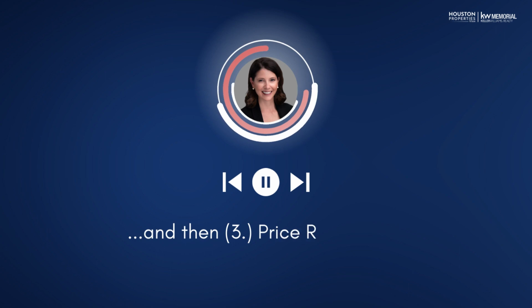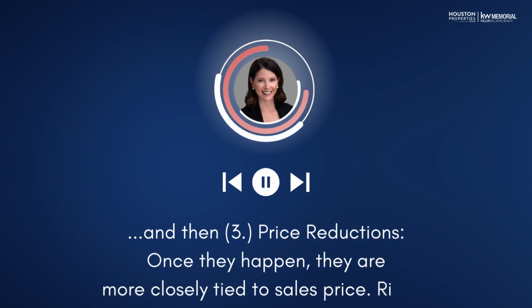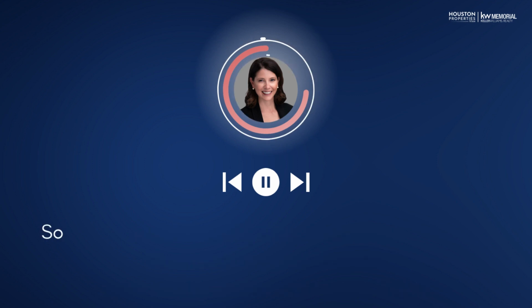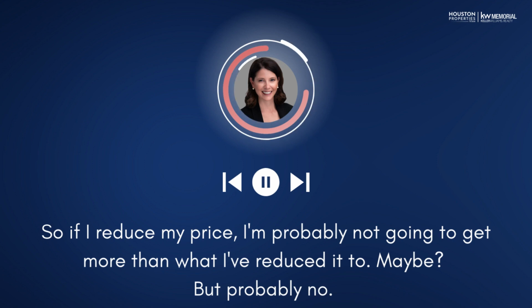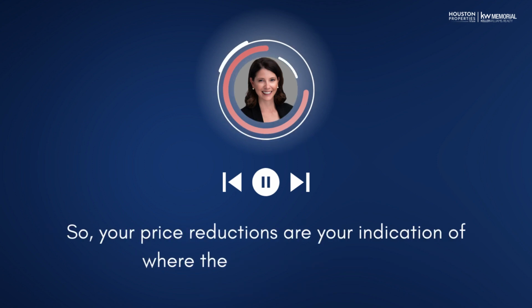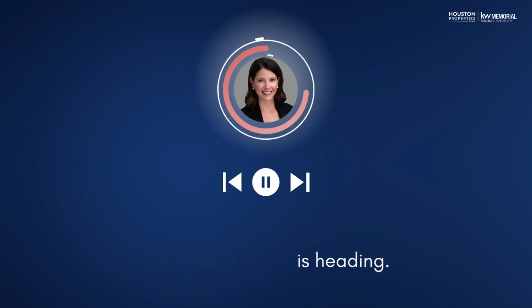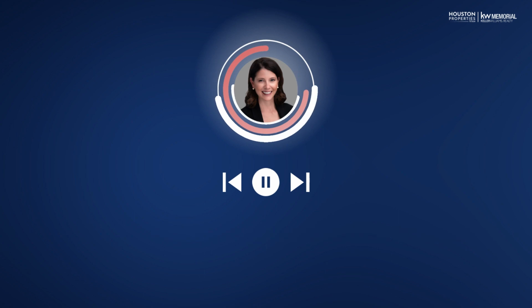And then price reductions, once they happen, are more closely tied to sales price, right? So if I reduce my price, I'm probably not going to get more than what I've reduced it to. Maybe, but probably not. So your price reductions are your indication of where the market is headed. All right, with that, I'm going to hand it over to you.